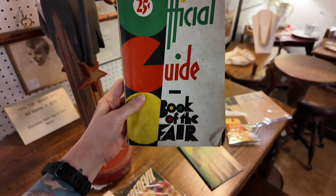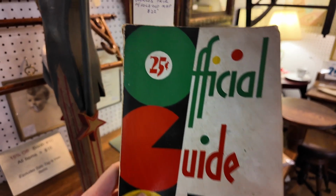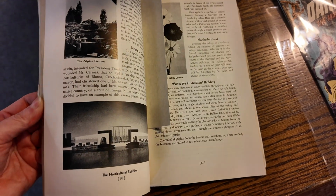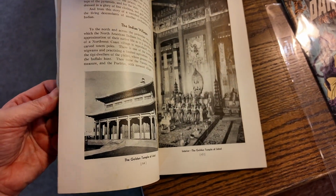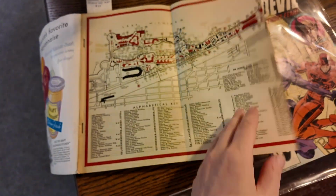And this book is really cool. It is the official guide book of the fair, $22 for the 1933 Chicago World's Fair. It even has a fold-out map. It says A Century of Progress, International Exposition.